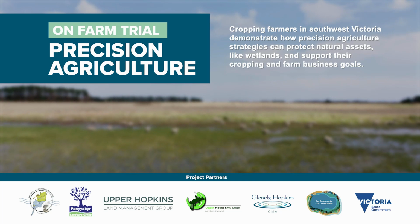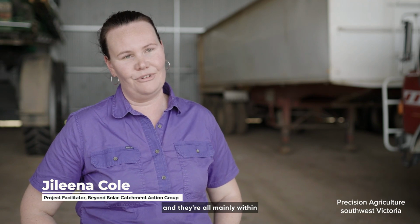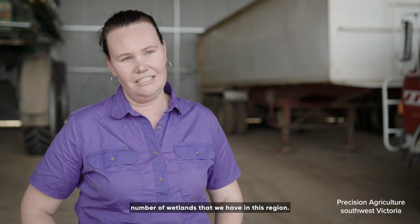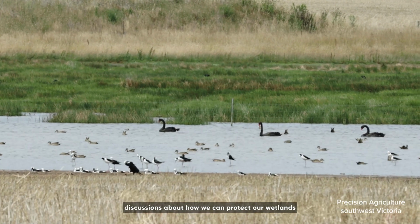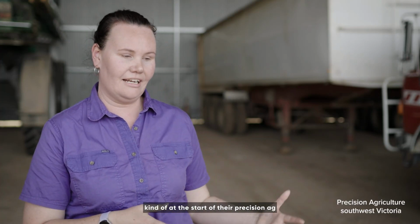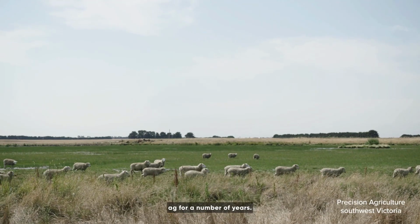This region has a really high concentration of wetlands, and they're all mainly within private land, and that land's being cropped. So we've noticed a really big decline in the number of wetlands that we have in this region. So this project came about after having some discussions about how we can protect our wetlands within the cropping landscape. And we've got a range of farmers that are at the start of their precision ag journey through to ones that have already done precision ag for a number of years.